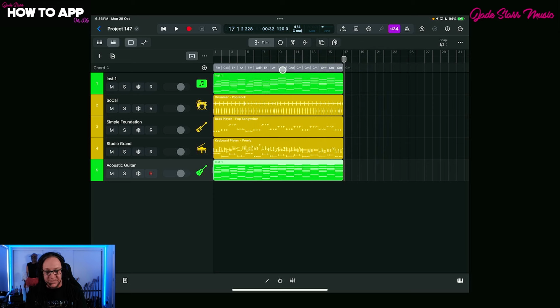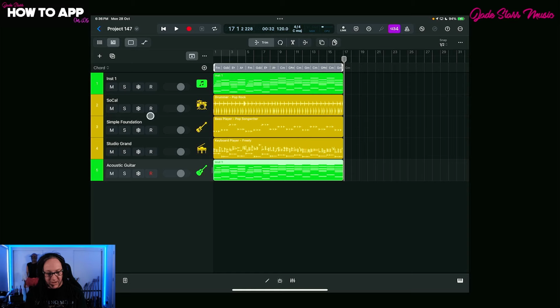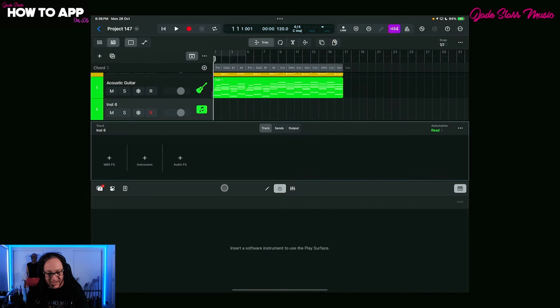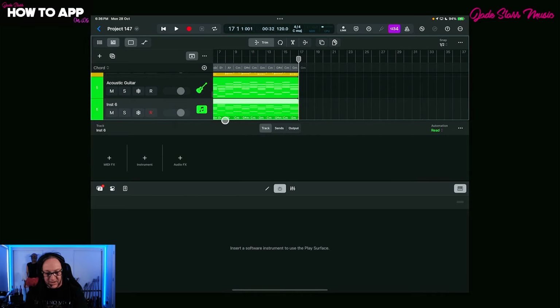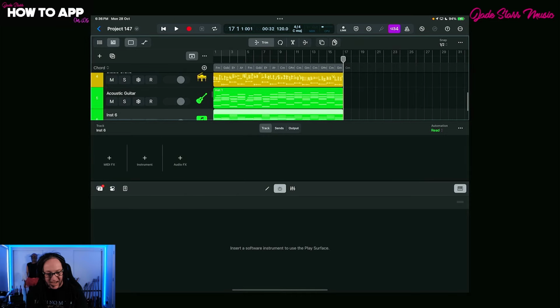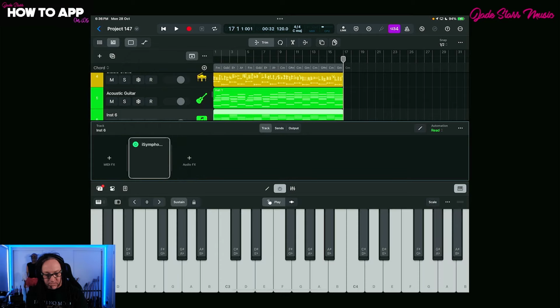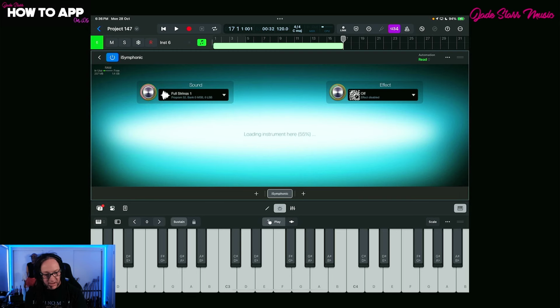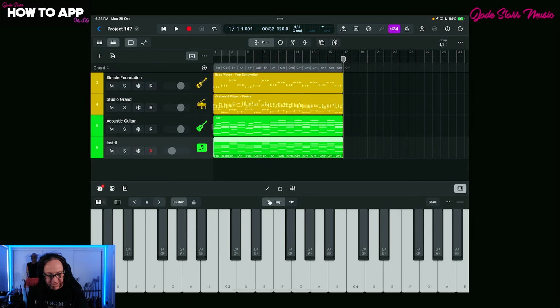Now that they're all grouped, you can click on them like so, and then hit copy, create a brand new MIDI track down here. And once that's in, come down here and paste in those chords. Bang. So there's your chords in here, and you could add something like iSymphonic. Let's just grab like a very simple full strings, and we'll turn this down because iSymphonic's normally a little bit loud. So we'll bring that right down.